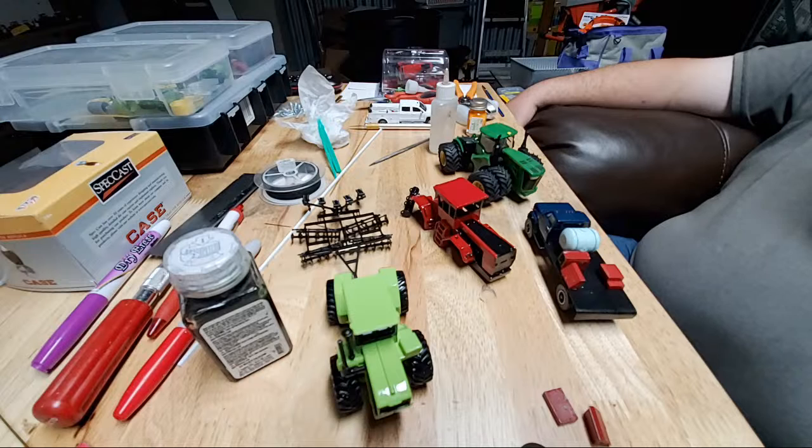Oh, there's definitely a difference between root beer in a bottle and root beer in a can for sure. Bottle's definitely better. It's like a smoother taste. What's up, Redneck Outlaw? How you doing?